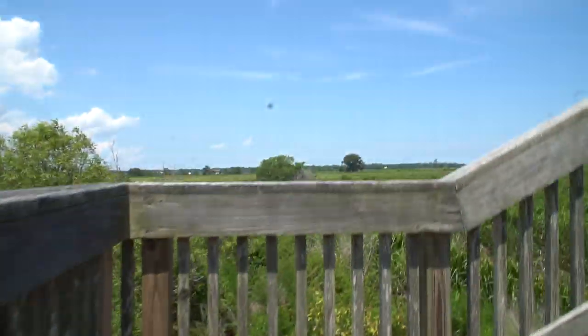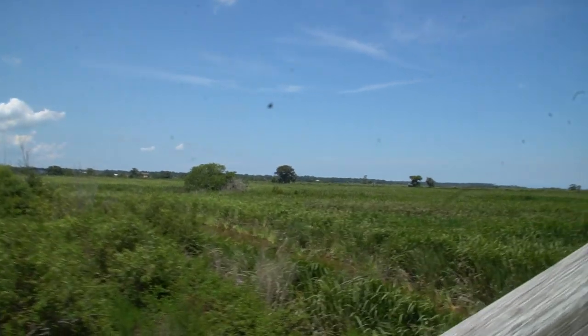Like us Floridians. Well, I mean, I live in Georgia now, but you know. We don't know alligators. Yeah, I'm not scared. We ain't scared. It is really beautiful out here, though.